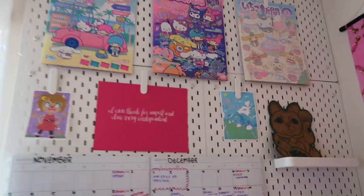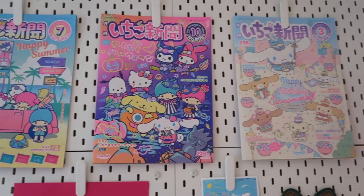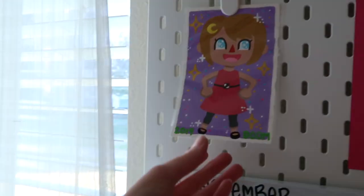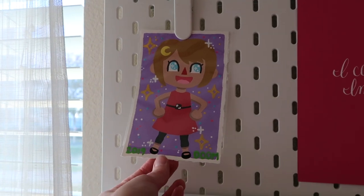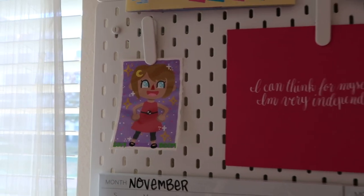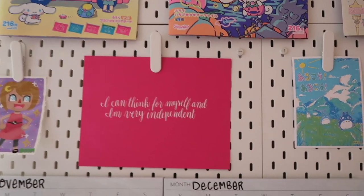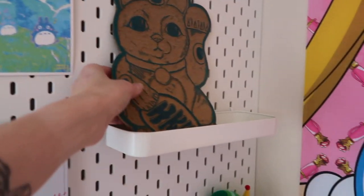But yeah, so up here I've got some strawberry news. I got those at Toy Joy because they know what I love. This is by a dear friend, Courtney Doom, on Instagram. She made me an Animal Crossing character, and I love it. I'll put links down below to everyone. This is for my friend Lila, from a funny story I'll tell you guys about later. A print from Nina.